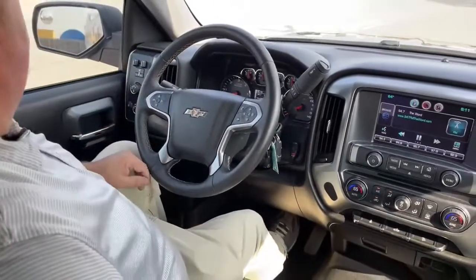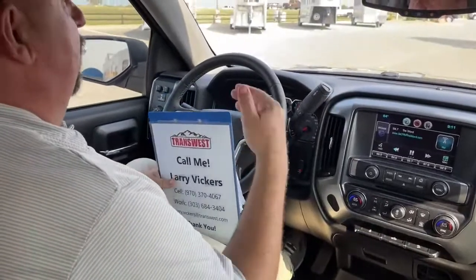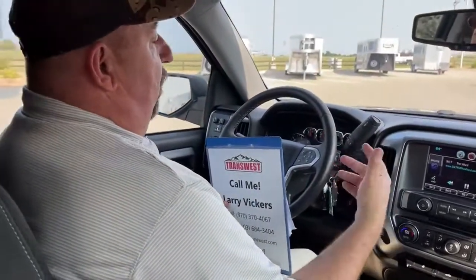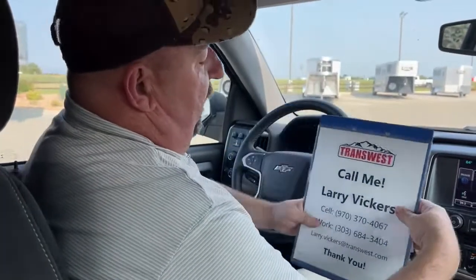So again, a very nice truck that we have on the market. I want to reiterate the fact that if you do have a pickup or a Freightliner that you're trying to sell, please feel free to give me a call on that as well.